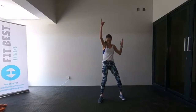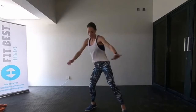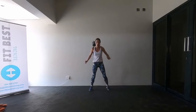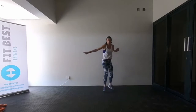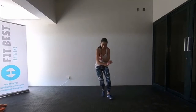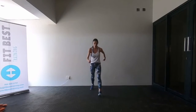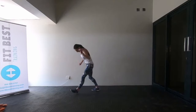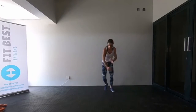Forward. Step touch. Leg goes back. Single knee left. Yep, mambo. V. Forward. Step touch forward. Leg goes. Yep, yep. Single knee left. Mambo. Yep. V. Forward. Step touch forward. Yep, yep, yep. Leg goes.